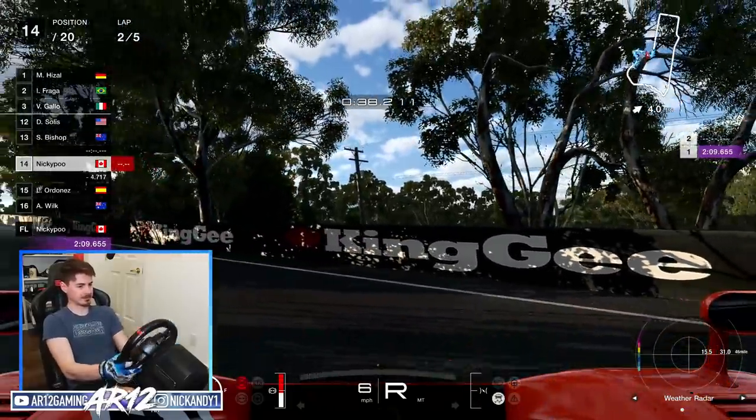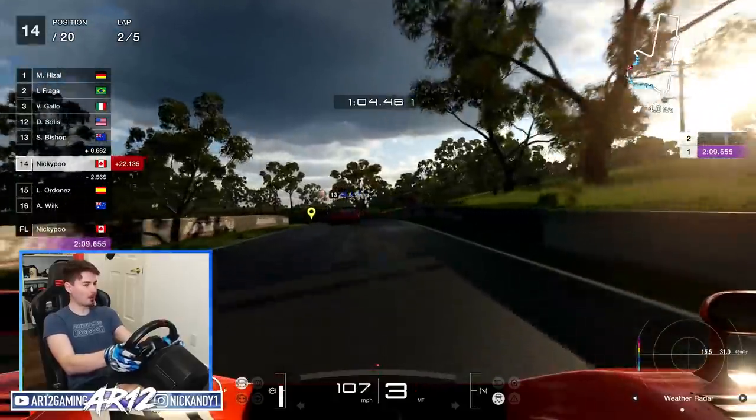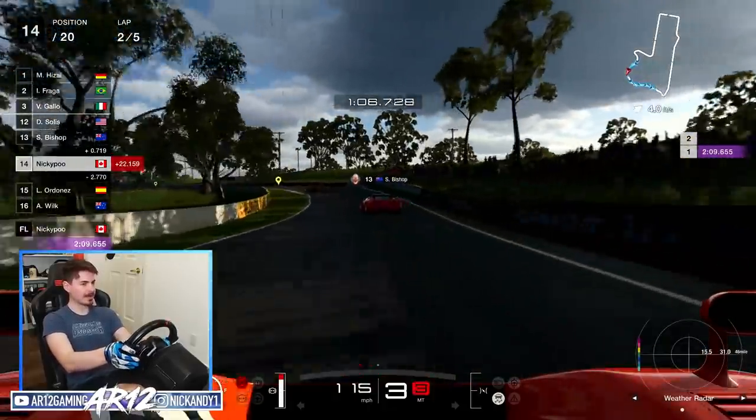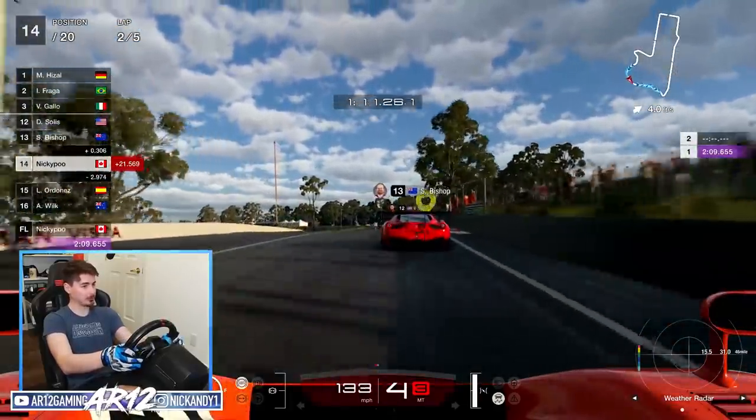This isn't good, this isn't good, this isn't good. Okay, I've got to go. I've dropped all the way down to P14. I have lost my entire lead that I spent the last lap and a half catching up, and I've got to do it all again.